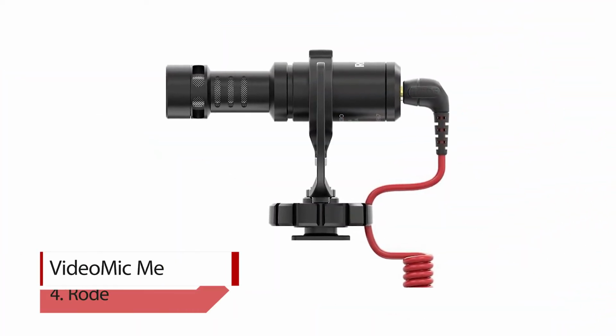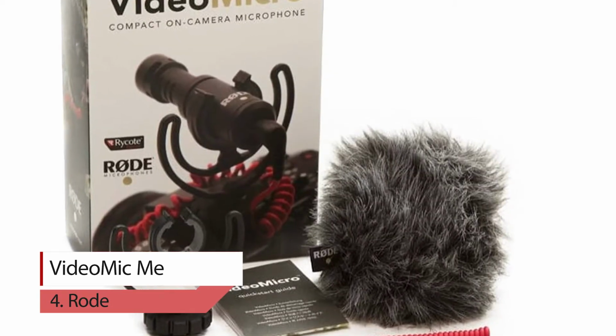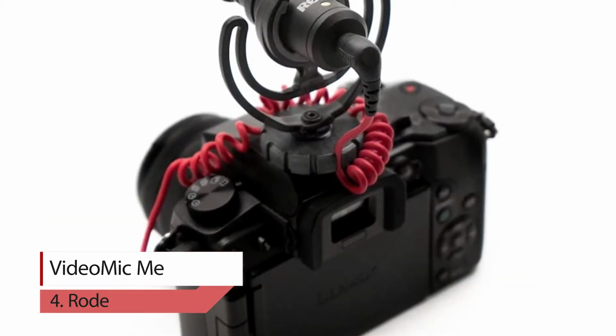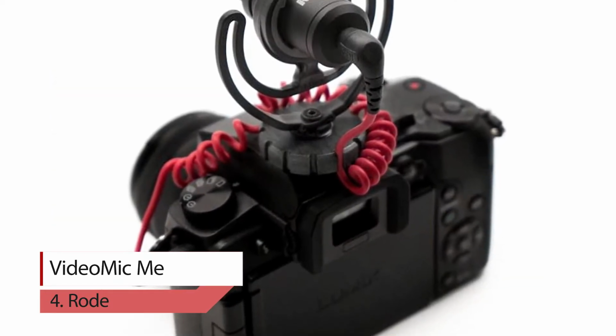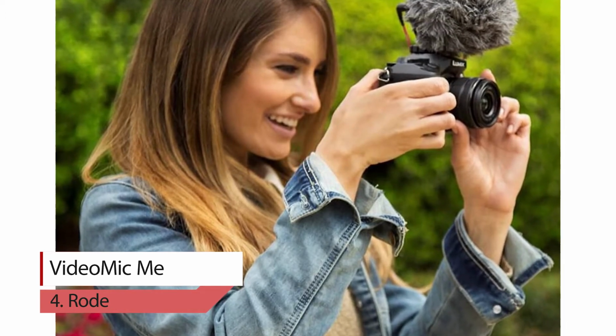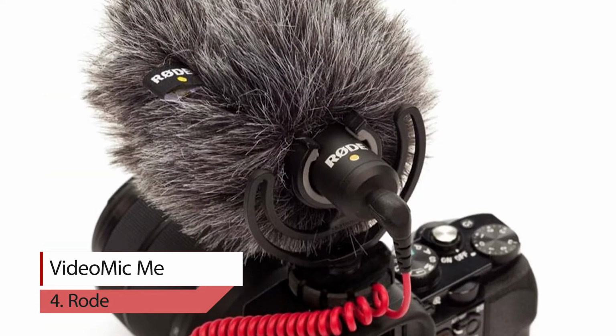Number 4. RØDE VideoMicro. Compact directional on-camera microphone. The VideoMicro reduces distracting peripheral sounds and focuses on the audio in front of the camera. Its pickup is more forgiving than other on-camera microphones, providing a more natural sound when recording indoors.